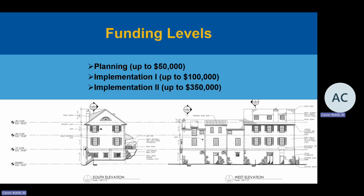Implementation level 1 projects support small to mid-sized institutions to address discrete preservation challenges, such as small-scale improvements to lighting or environmental conditions, using environmentally sustainable methods. Implementation 2 projects address larger or multifaceted preventive care projects based on multidisciplinary planning.